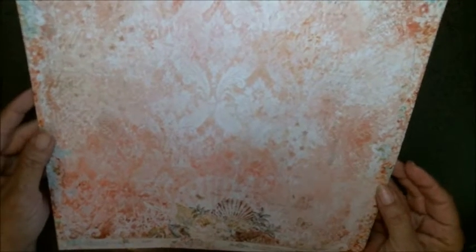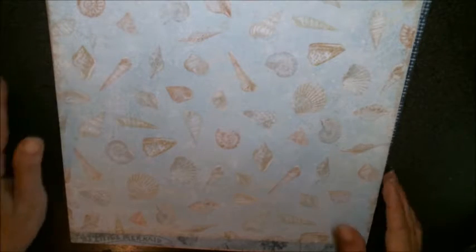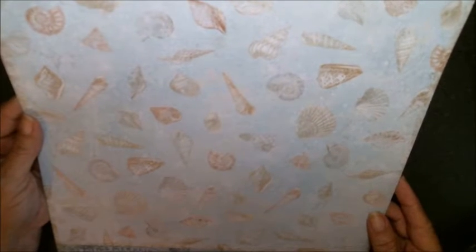Our next page is called Glory. Look at those pinks. Pinks and corals. It's got a little peach in there too. Your blues. And then you've got the beautiful graphic seashells down here. Absolutely gorgeous. And then more of your blues on top. The back page is in your blues with all your seashells. Oh, I like that a lot.